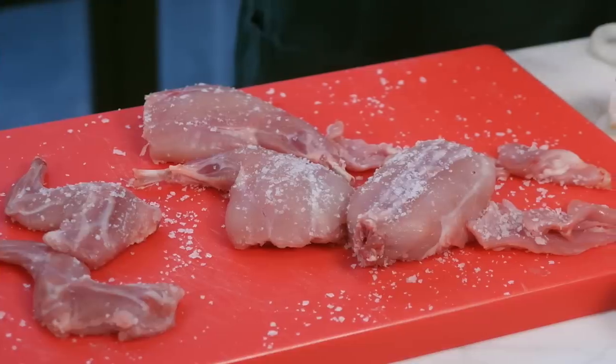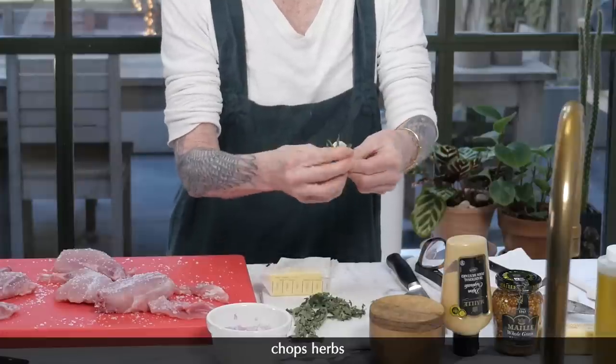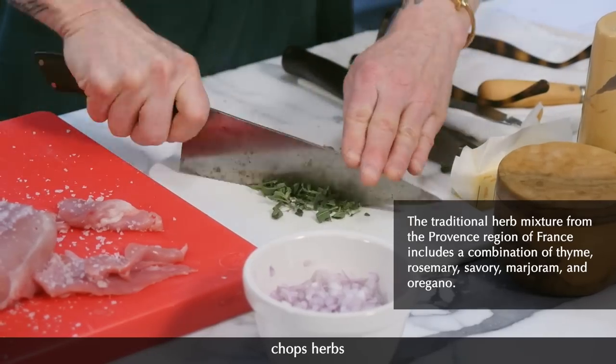So here we go. This is liberally salted. This happens to be oregano. You could use thyme. Always be careful with sage. Too much sage can give a medicinal taste. I'm just gonna chop these roughly.